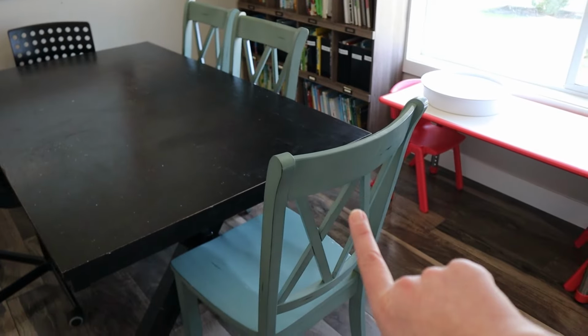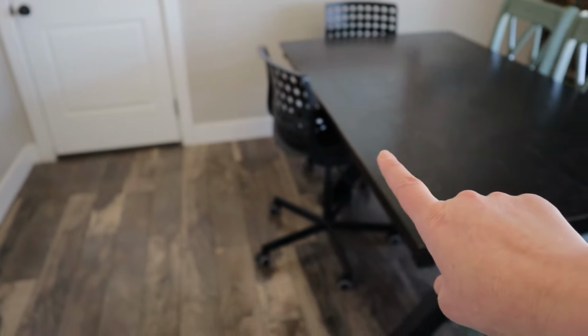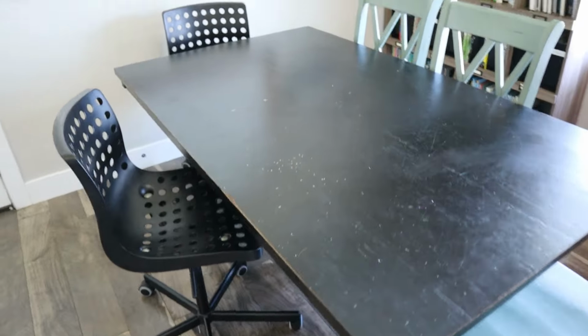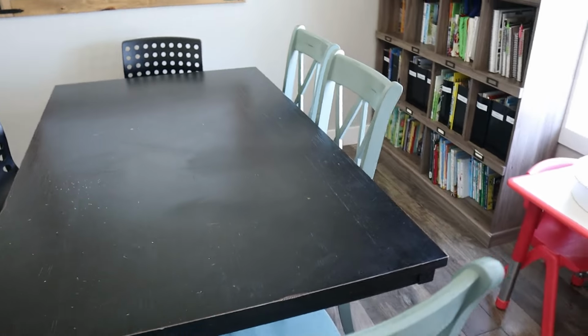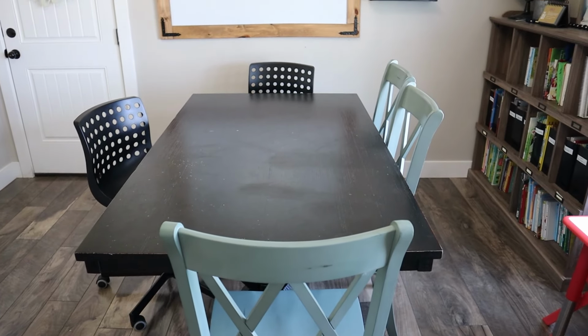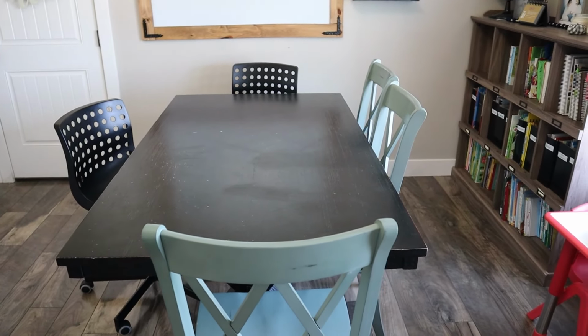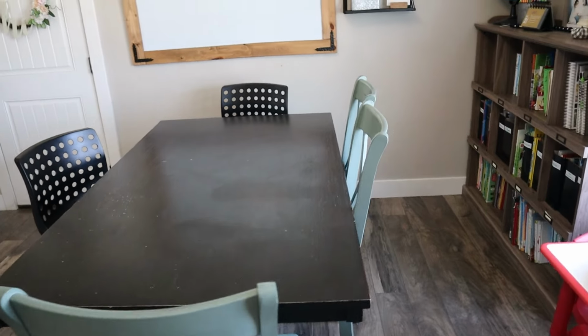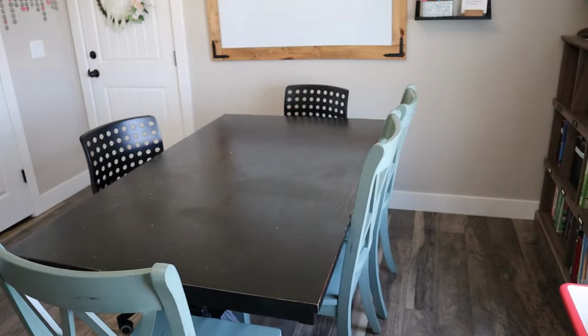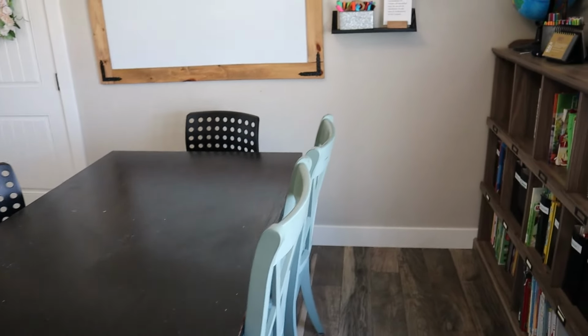These chairs are probably from Wayfair. These chairs are from IKEA. I actually don't know if they still have them. We've had these for a really long time, but we like those chairs. So that's the information about the table. Maybe in the next few years, I'm gonna switch it out with our kitchen table because we'll probably need a bigger kitchen table because once my littles are at the table consistently eating, then we'll need more room than we have now.